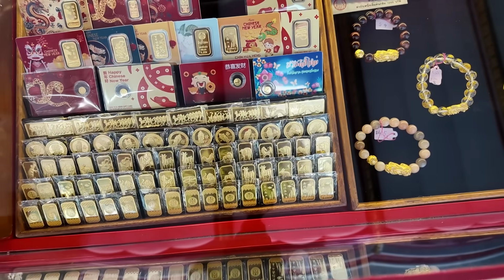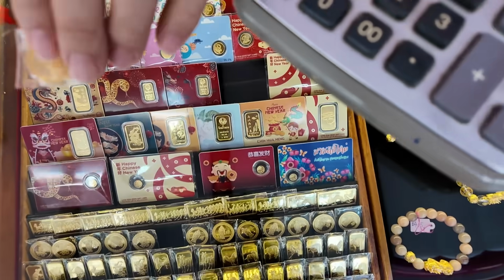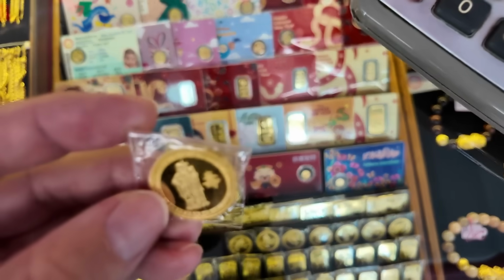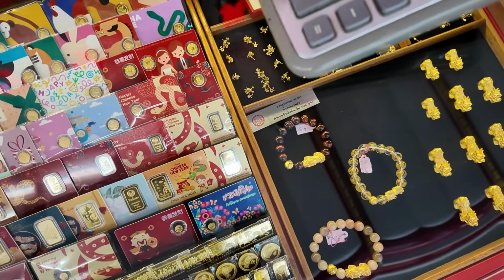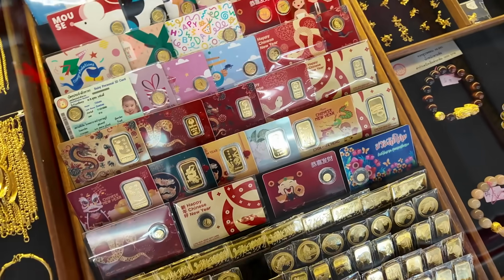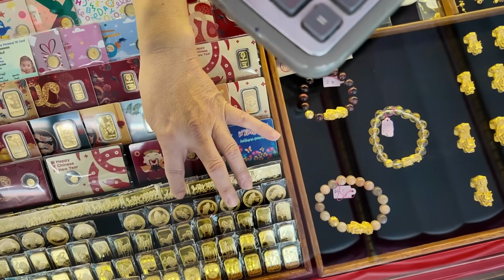So can I please have a look at the coin there? 1 baht. Okay. This is very nice. What are these ones here?